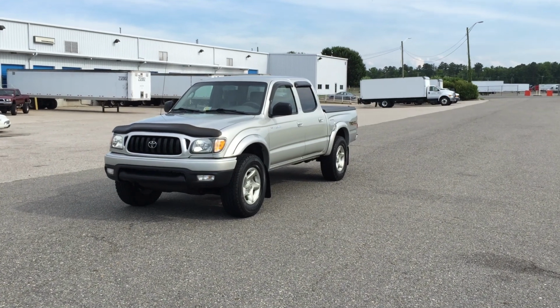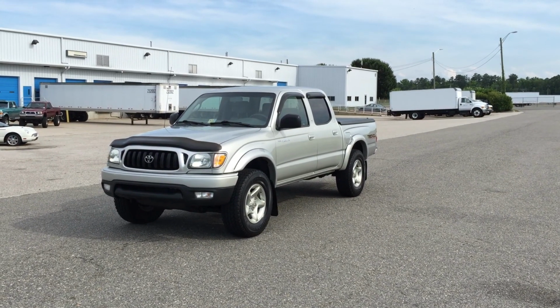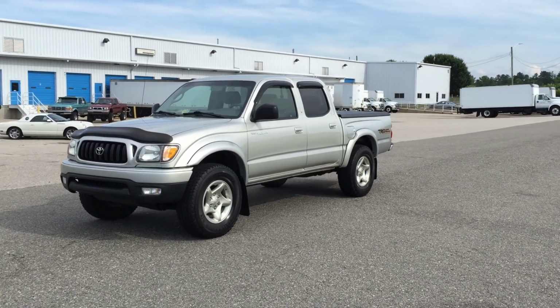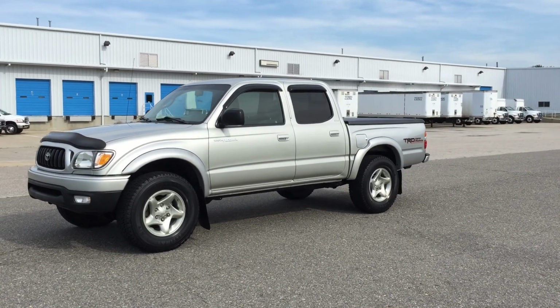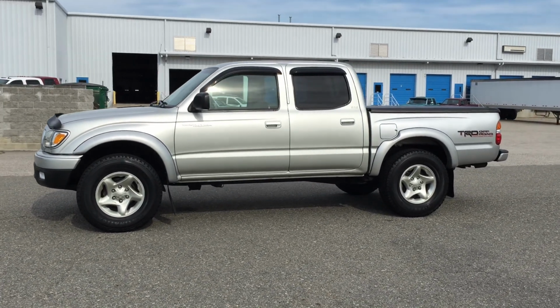Here at Davis Autosports, we're very excited to offer you this absolutely gorgeous 2004 Toyota Tacoma TRD crew cab truck. This is the last year of this generation Toyota Tacoma. This is a Carfax certified guaranteed vehicle with a flawless history, clean and clear title in hand, in-house, ready to sign over. Carfax buyback guaranteed truck.